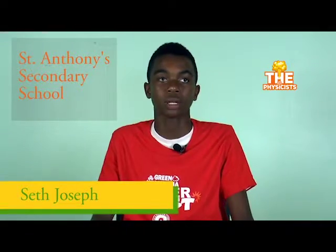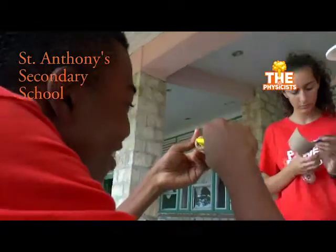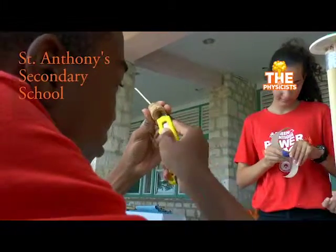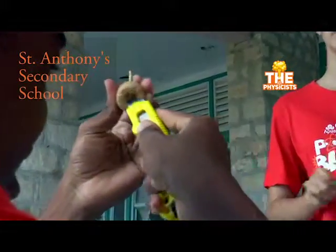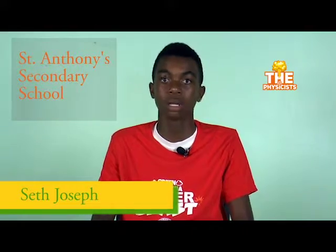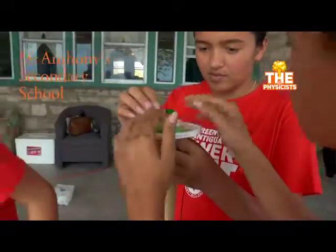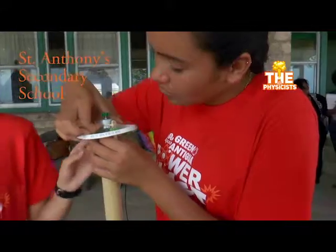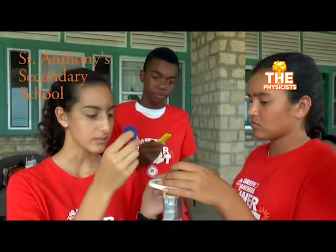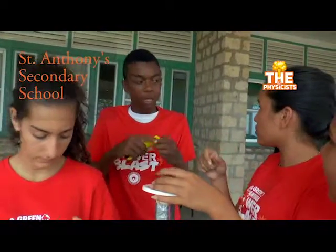I was in charge of building the turbine itself, the thing that spins, the blades that spin. Two of my teammates, Anna and Grace, were in charge of building the stand itself. And Victoria and Kiki were in charge of where the motor would be put and how it would be attached to the blades.